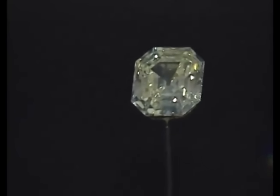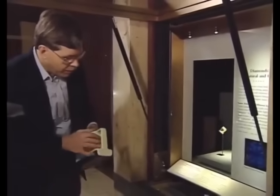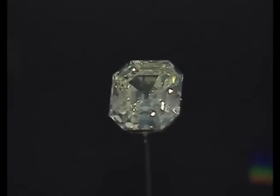Now, this diamond has a very interesting property. You can see it looks colorless in normal light, but if we take an ultraviolet light, sometimes known as a black light, and shine it on the diamond, we see that the diamond changes color, and in fact, we now see it shows a very deep blue color, and that blue color is a property called fluorescence.